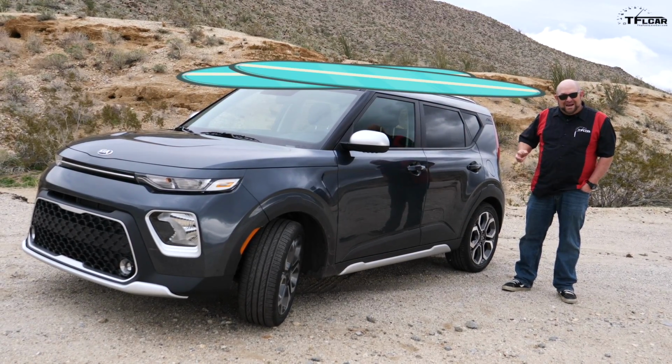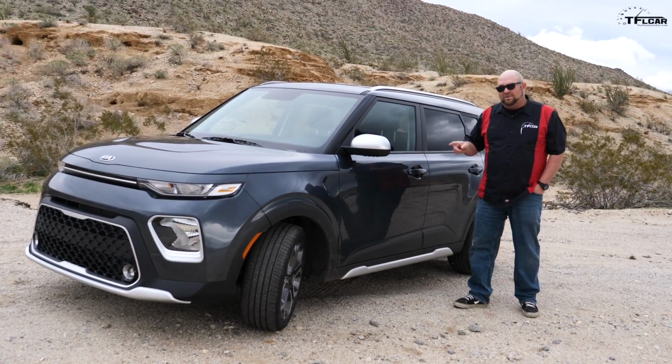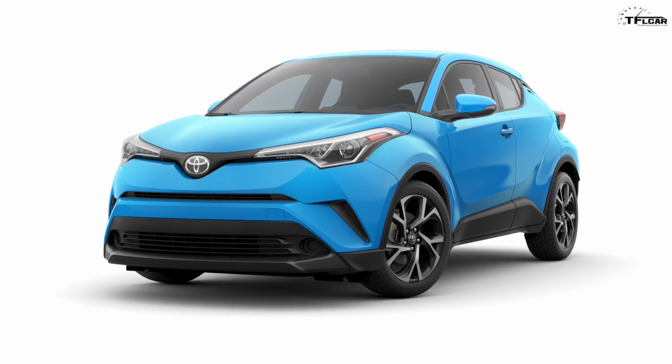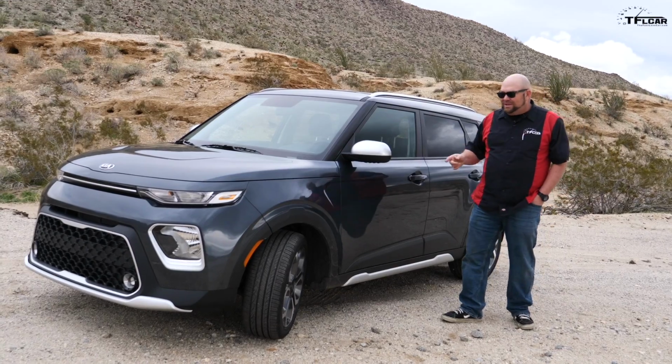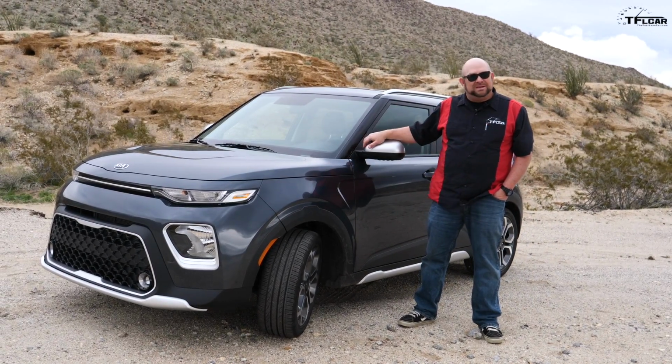So that's good, right? And the other thing is, unlike other vehicles that are front wheel drive only, like, oh, I don't know, the Toyota C-HR, this vehicle has a lot more utility. And this vehicle really does look like something that you could actually take, oh, I don't know, maybe into the snow?